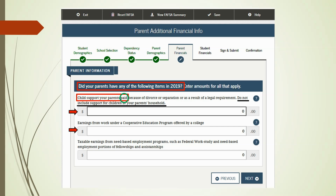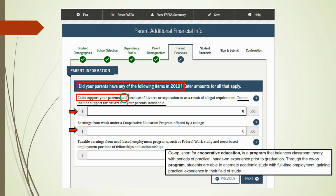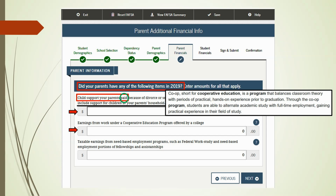The next line item looks at earnings from work under a cooperative education program offered by a college. So a cooperative education program is basically a program that your parents would be enrolled in that balances classroom theory with periods of practical hands-on experience. Essentially, they're going to be alternating between sitting in a class and studying material and then working full-time, gaining practical experience in their field of study. So if they received an amount under that program, then they will report those earnings in this line item.